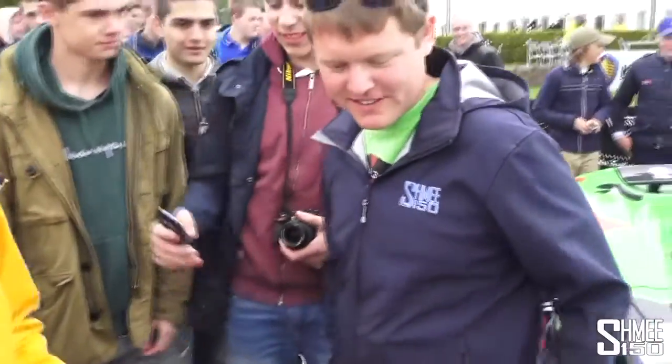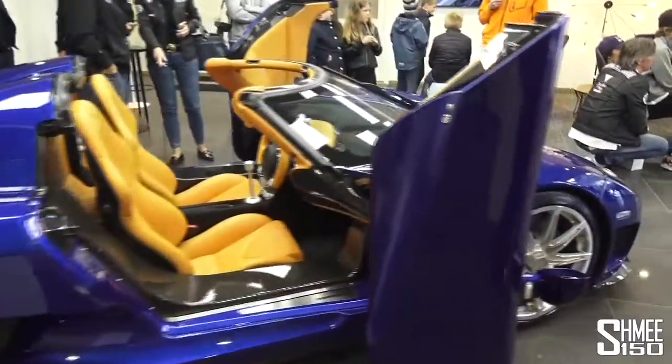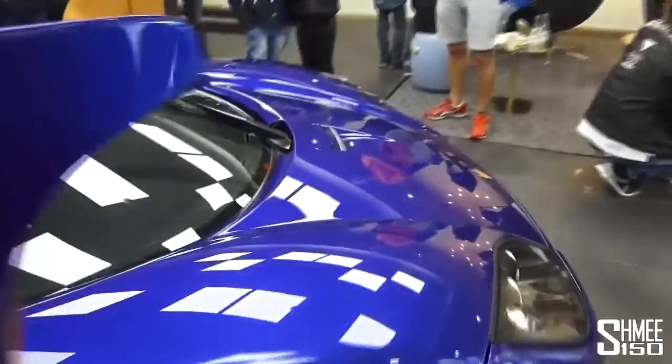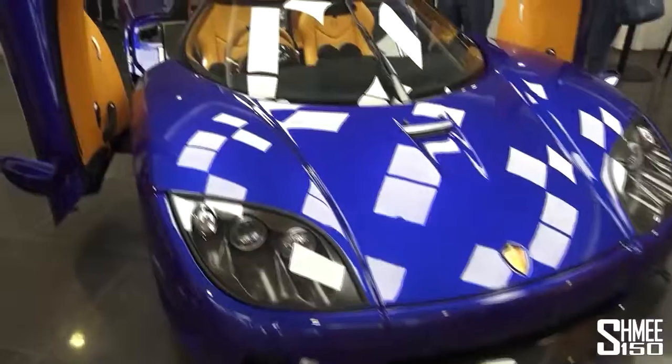No problem. Thank you very much. Hey, yeah, sure. In the new showroom, there is this gorgeous blue Koenigsegg CCX been restored here at the factory. Just looks stunning. We can't film in the factory today, but this is a beautiful car.